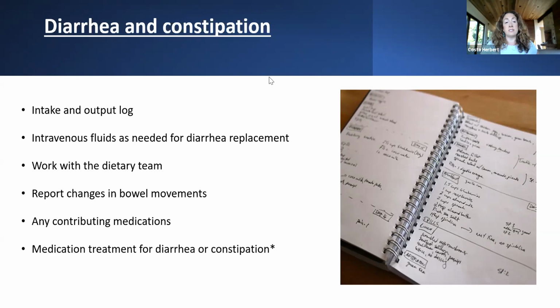Talk with your dietary or nutrition team if your center has one, and report any changes in bowel movements to your team. Similar to nausea and vomiting, we can look at whether there are any contributing medications or factors. And also, if it's appropriate for your scenario, and if we've done the appropriate lab work to determine we can proceed this way, there may be some medication we can give to decrease both diarrhea and constipation.